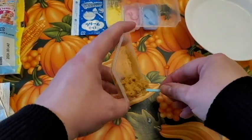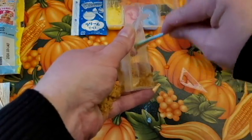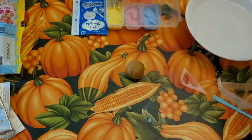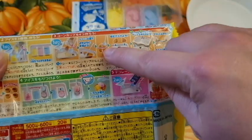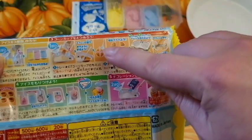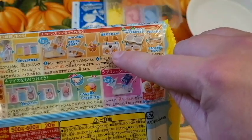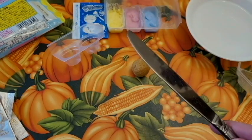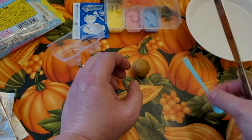Okay, now I'm going to gather all of this up and make a dough ball. And there we go. Okay, we need to cut our dough ball into 4 quarters. And then we're going to take 2 of those quarters and put them in the wells with the hearts. I am using my own knife just because I have one handy. You could use the spoon too.